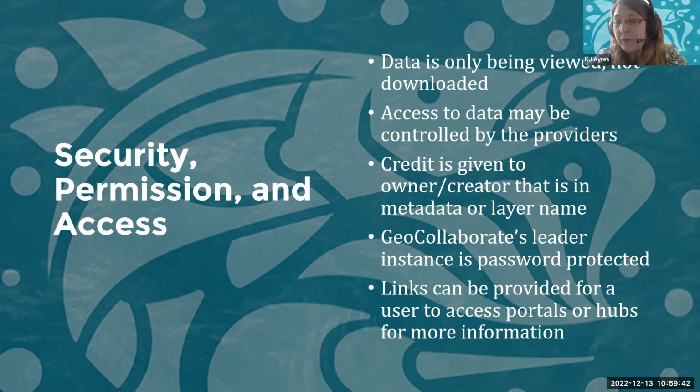GeoCollaborate's leader is also password protected, which is really important. So if you don't want people knowing where some of your data is housed, and it's maybe publicly accessible, the only people who are going to be able to see that URL link, unless they want to share it, is the GeoCollaborate leader.